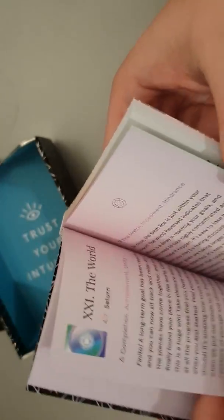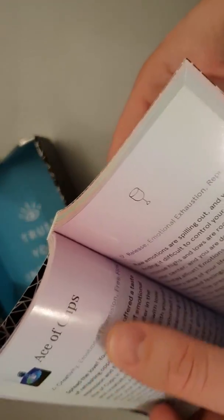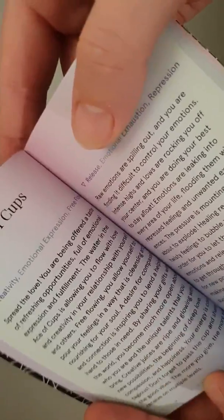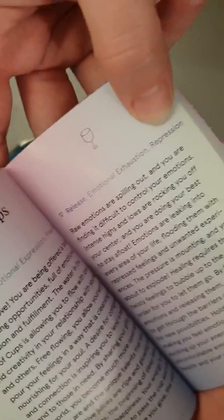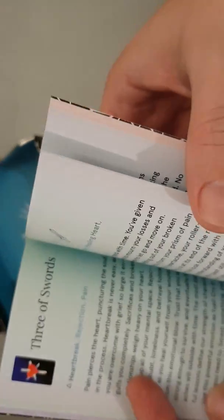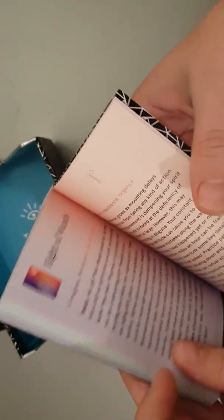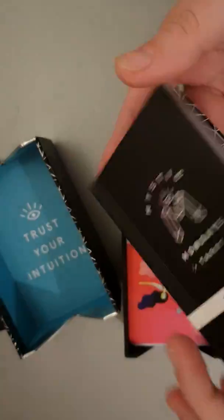Judgment, and then the World, and then you move on to Ace of Cups, so then you're onto the Cups suit, and again it's the same thing. You've got its meaning in the upright and a bit of explanation, and then you've got its meaning in the reversal and a bit of explanation. So you've got in the Cups, Pentacles, Swords, Wands, and it's literally just the card meanings. That's all there is in that book.